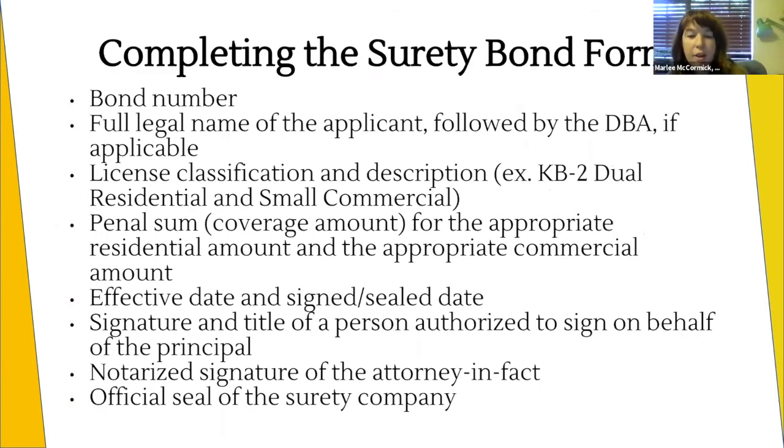Yes. And then an authorized rep on the application needs to sign the bond and sign with their title on the bond. On our form, there's a section for that. Then the bond company needs to get the bond notarized for the signature of the attorney in fact, and the bond company needs to put their official seal on the bond.